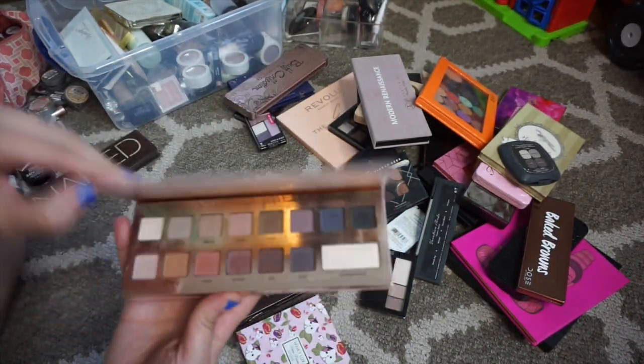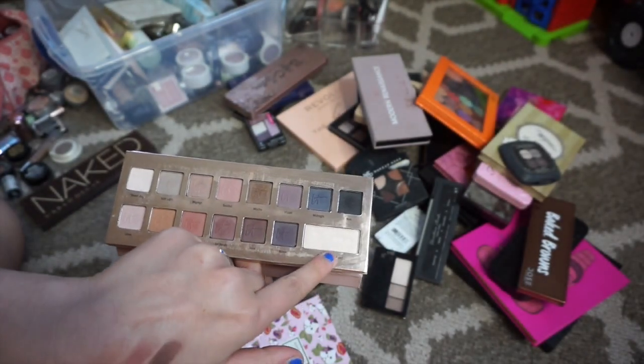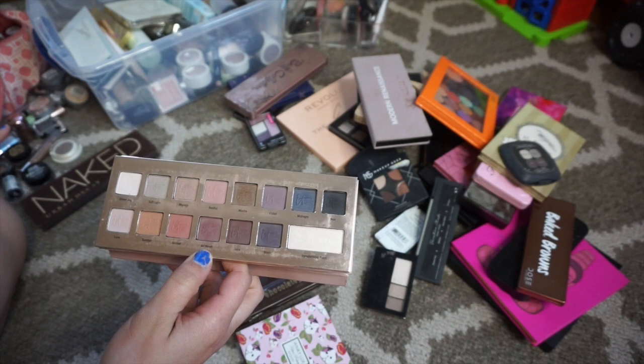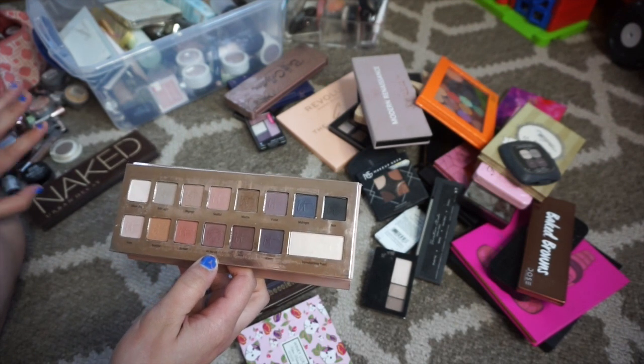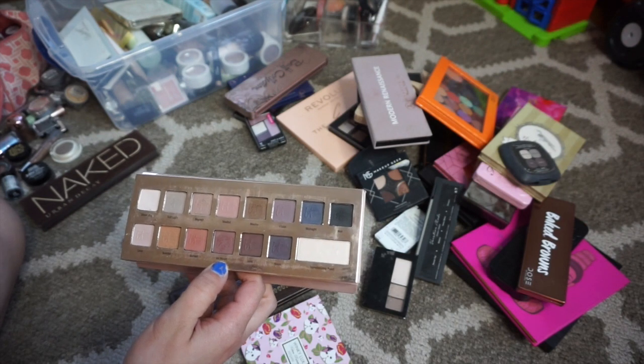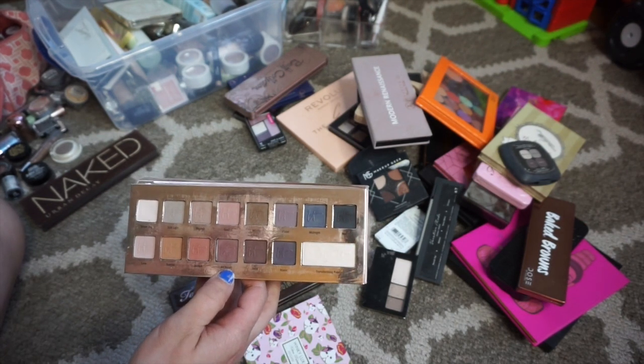This is the It Cosmetics Naturally Pretty palette, and it is an all matte palette with the exception of this Transforming Pearl shade right here. This one is another one that kind of kills me to just get rid of, but as I look at it, I just don't think I'm ever gonna reach for it. But I like the idea of having an all matte palette.